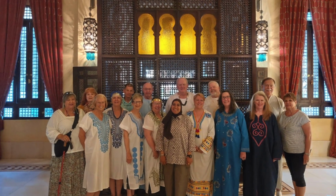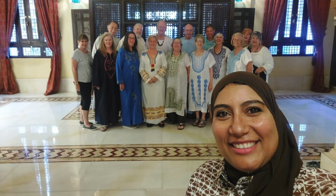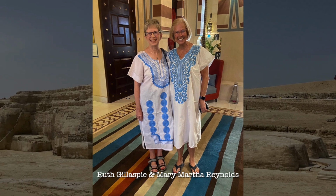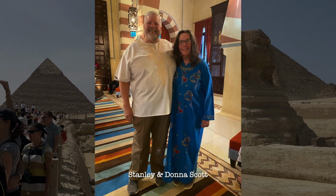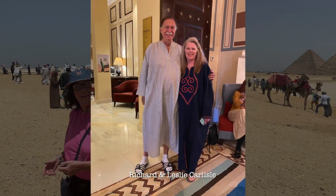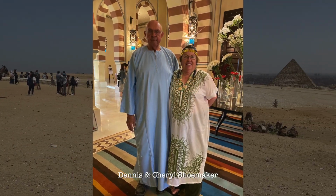Our final night in Aswan at the Cataract Hotel was to be our farewell dinner. Several people had bought some traditional Egyptian garments and wanted to wear them during the dinner. So everyone dressed up and then went to dinner dressed in various Egyptian attire.